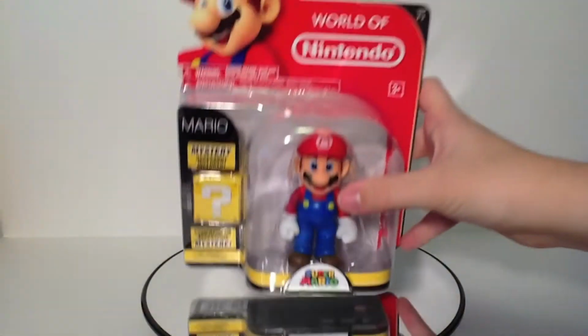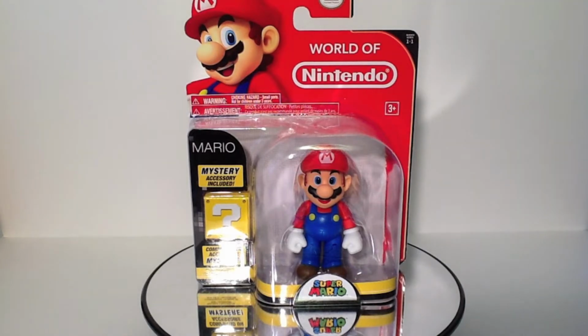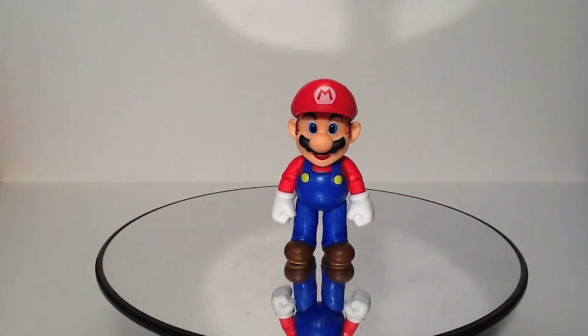Now, the 4-inch figures, the two I found were at Target for $8.99. The 6-inch figures have been found at certain Toys R Us stores for $14.99. So it's quite reasonably priced, considering the SH Figuarts Mario is like $25, $30 on its own. So there is that. But without further ado, let's take a look at the World of Nintendo Mario figure.